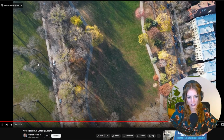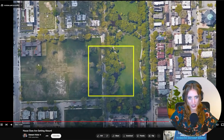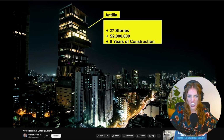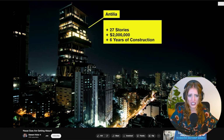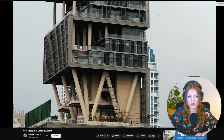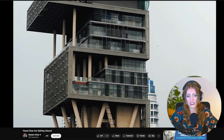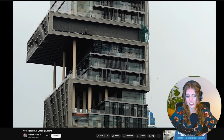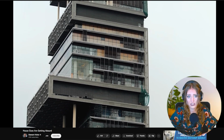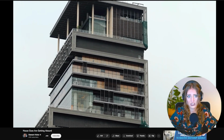It's the largest house in the world at an insane 400,000 square feet or 37,000 square meters. It's called Antilia, and it rises 27 floors above Mumbai. That's the size of an actual apartment building. It has 9 elevators, 168 parking spots, and a 50-person movie theater. I've had office projects that were multi-use and smaller than this. This house is basically a small vertical town with a total of 600 full-time staff.